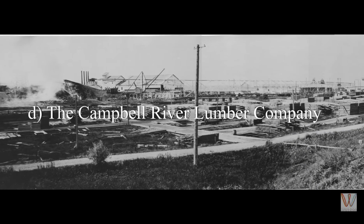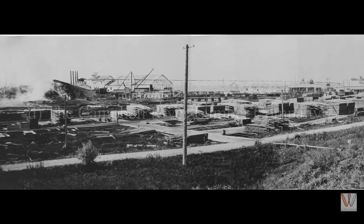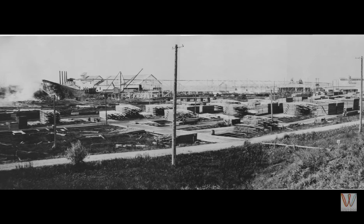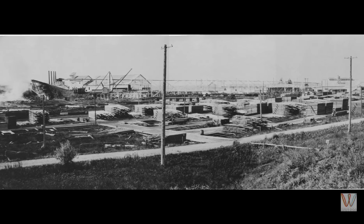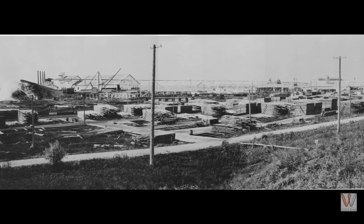The answer is D, the Campbell River Lumber Company. Opened in 1913 by American businessmen Harold Hunter and Frank Fox, the mill was one of the largest in Western Canada, employing over 300 men at its peak.